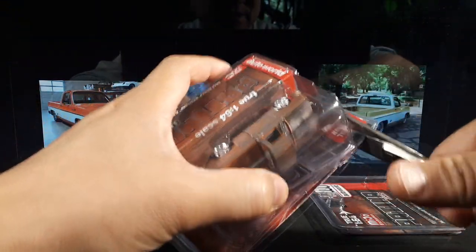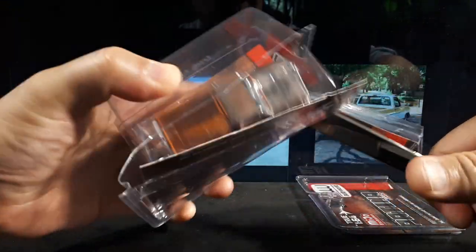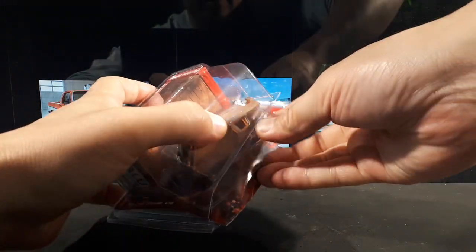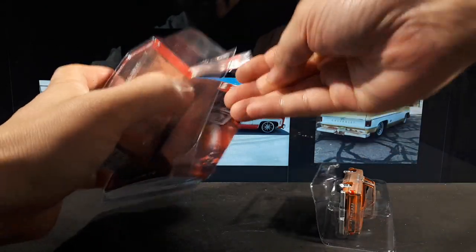I don't keep this blister pack. I'm just going to keep the cardboard box. Take that out.